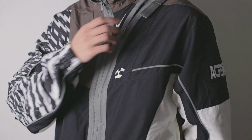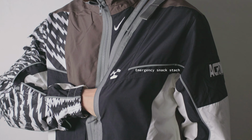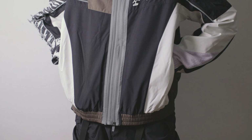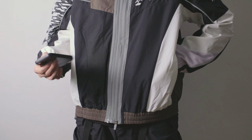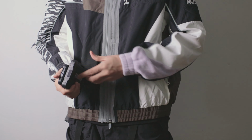The middle portion of the zipper line forms the opening of the chest pocket alongside two hand pockets. It is fairly minimal when it comes to storage space, but for the vast majority of us, I do think it's more than enough, considering that a lot of us will have some sort of carrying system as well.